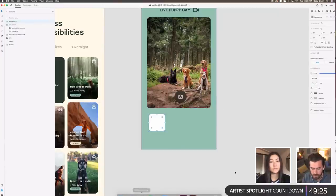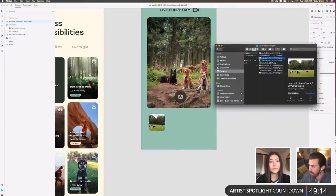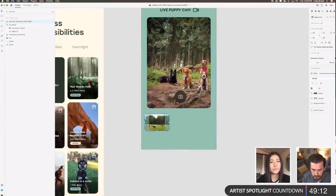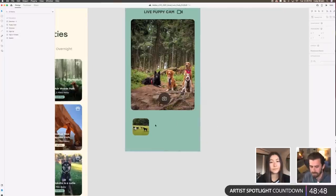Let's just pretend that we took a photo. Maybe this was the other photo that we took from earlier, a different angle of the park. Maybe there's more of a meadow. Then I'm going to hold shift and come down 1, 2, 3, 4. I think 40 pixels from here is good. If you hit shift and your directional arrows, it'll go 10 pixels every time you click. That's another way to be consistent if you're not using the guides.